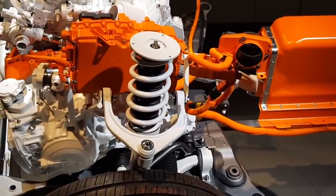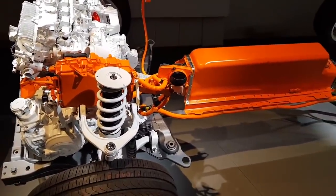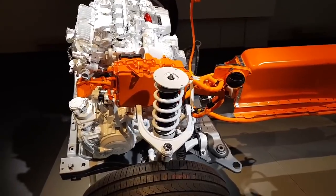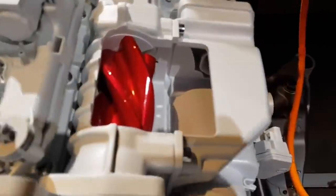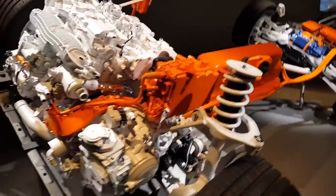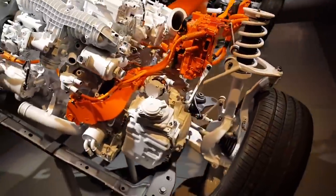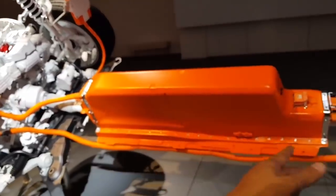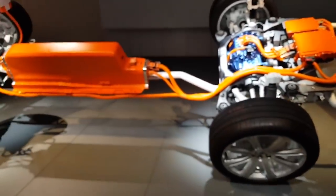This is the architecture of the SPA platform. This is what all new Volvo models will come on. This is underneath the XC90, the S90, the XC60, and of course the V90 and S60. All right. So this is the 2-liter turbo engine. Look at that. That's a supercharger. Yeah, that's of course the transmission. And then where's the turbocharger? I'll look for the turbocharger. All right. So look at the orange color thingy, that is the powertrain, and then those are the electric motors. So, we can go on.